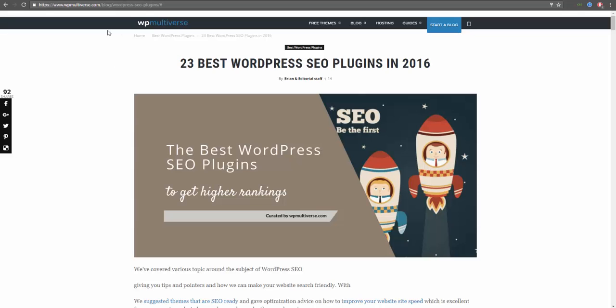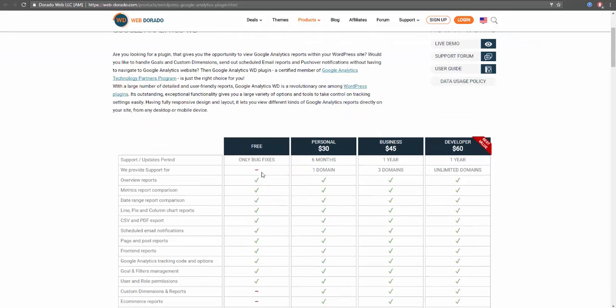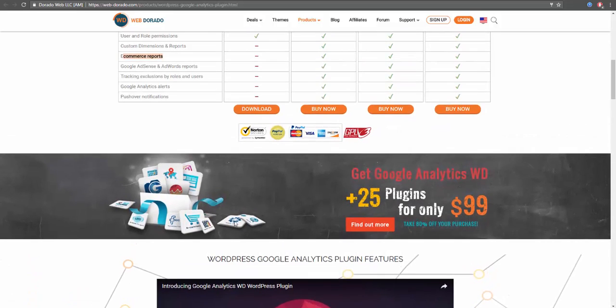So the first plugin that I would recommend everyone to use is a Google Analytics plugin by WebDorado, if I've pronounced that correctly. They've got a free option, so you can try it for free and use it for as long as you want. It will give you a lot of the basic information that you could want and need, but if you go for the paid option, you get stuff like custom dimensions. If you run, say for example, a multi-authored site and you'd like to see which one of your authors is bringing you the most visitors, then custom dimensions is a way to do so. Also, as it mentions, you get the e-commerce tracking report, Google AdWords, AdSense, and many more. So this is the first plugin I'd recommend.